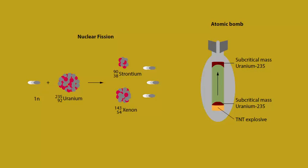So a small atomic bomb is equivalent to 20 tons of TNT, and for obvious reasons an atomic bomb is never assembled with the critical mass already present, because if that was the case, the chain reaction would start in the assembly place and not where it's supposed to be detonated.